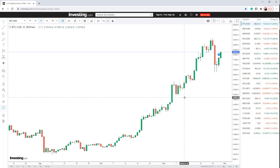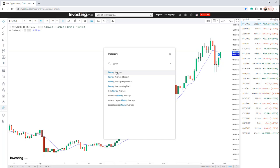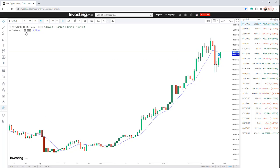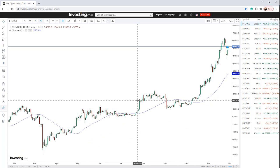Now, looking at the daily charts, we are well overextended through here. If I bring up my moving averages, let me actually just bring up the moving averages here for a minute. So I'm going to bring up the moving average, and I'm going to then change that. Oh, there we go. I'm going to change that to a 52.